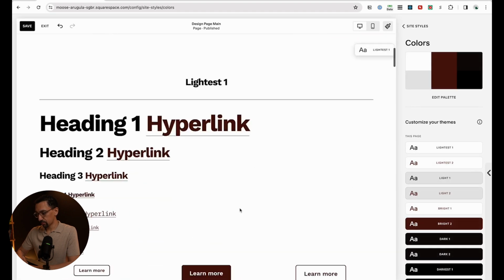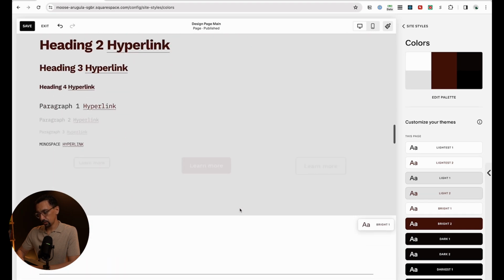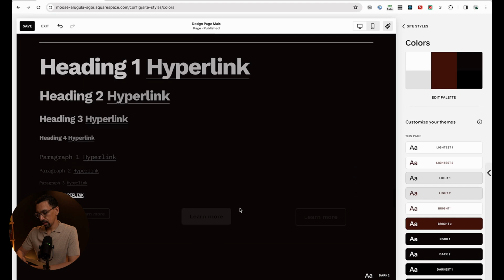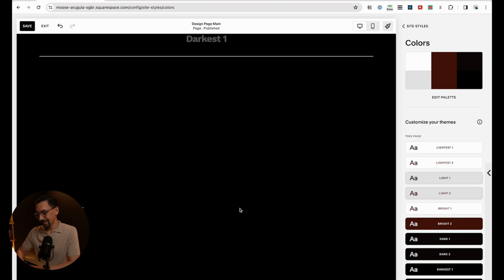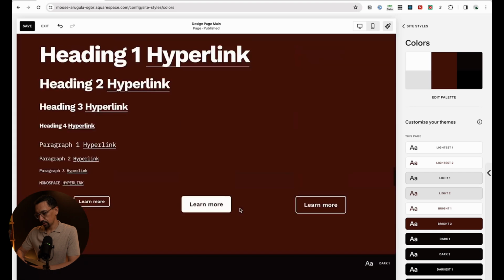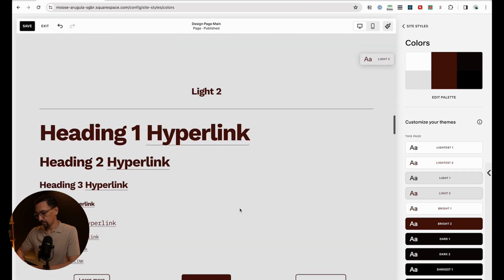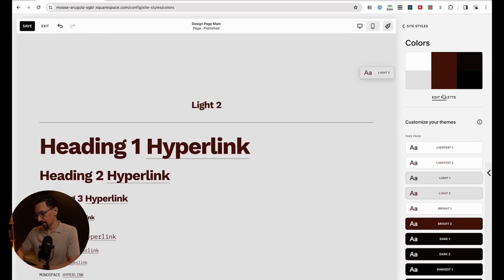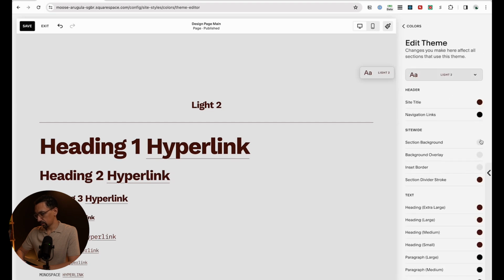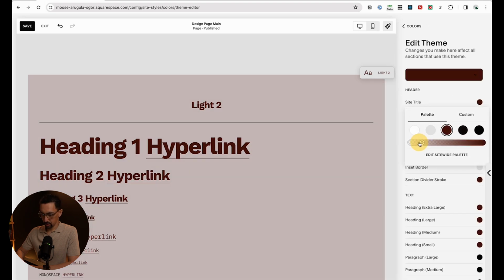Colors. Let me just check one more thing with colors. So what I'd look at here is different variations or options. That's fine. I just don't know if I'd use the majority of these. This is generally, I think, good. Yeah, I probably would never use this. Let's see, light 2, so edit. So section color, something like that. Some type of red accent would be cool.